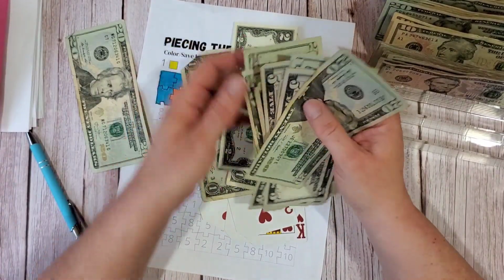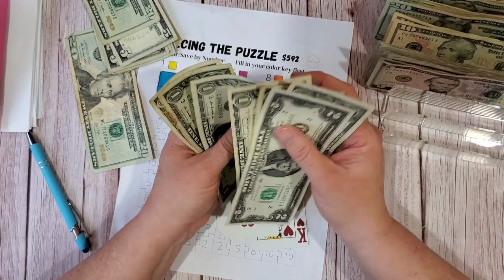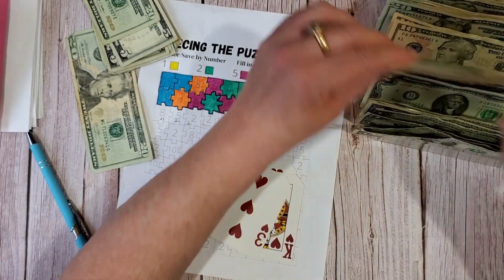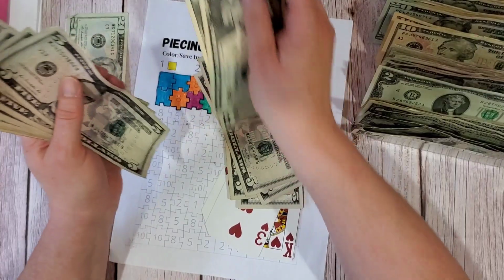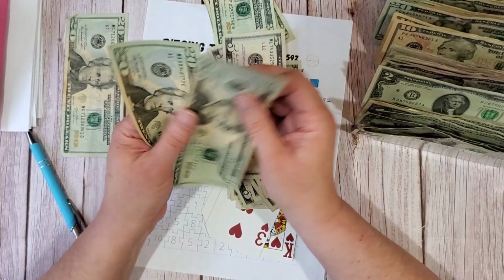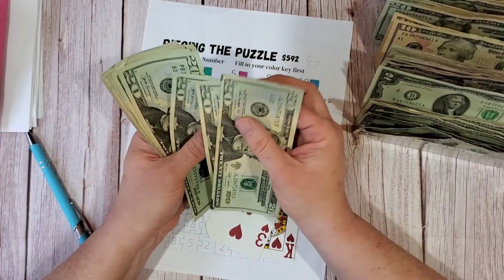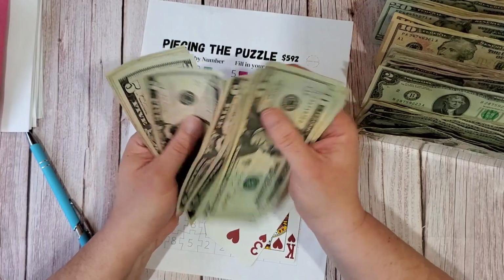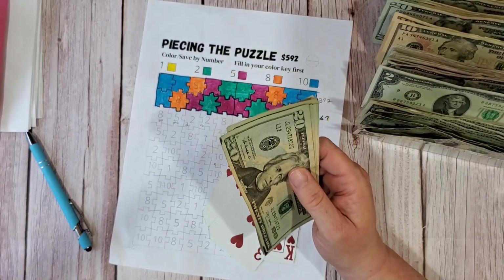Okay. I have 2, 3, 4, 5, 6, 7, 8, 9, and 10. So I'm going to put 2 fives. Okay, and let's see how much we made. And I'll color it in after. Okay, so with piecing the puzzle, I made 20, 40, 60, 80, 100, 120, 140, 150, 160, 170, 180, 190, 200, 210. So $210.